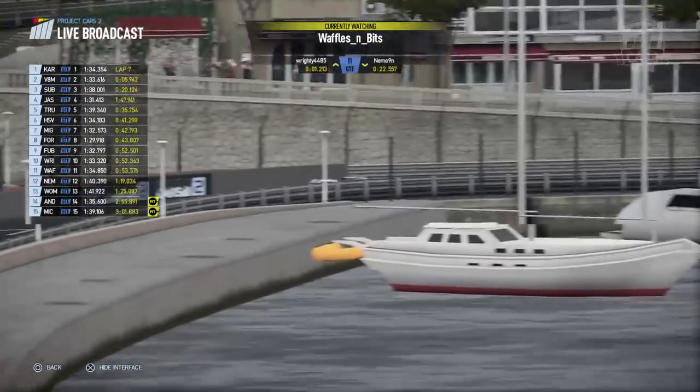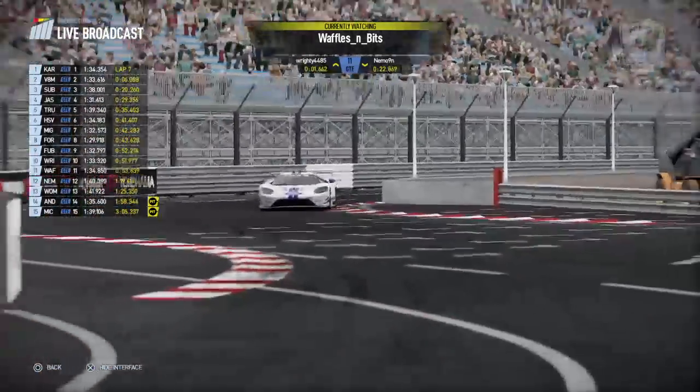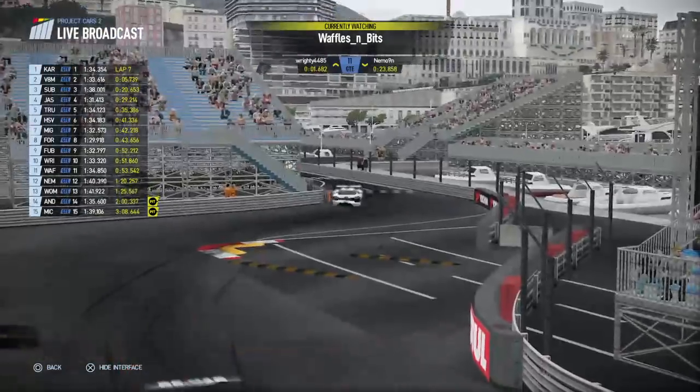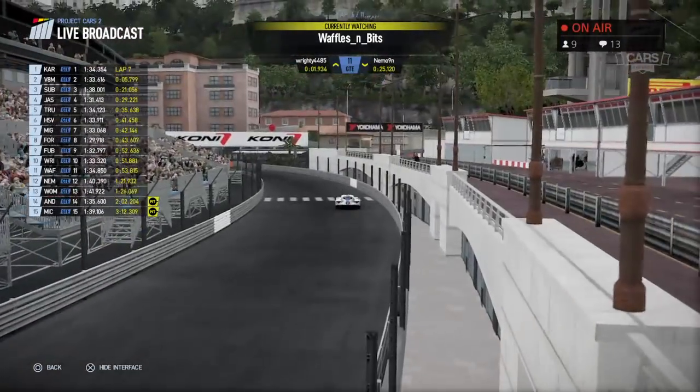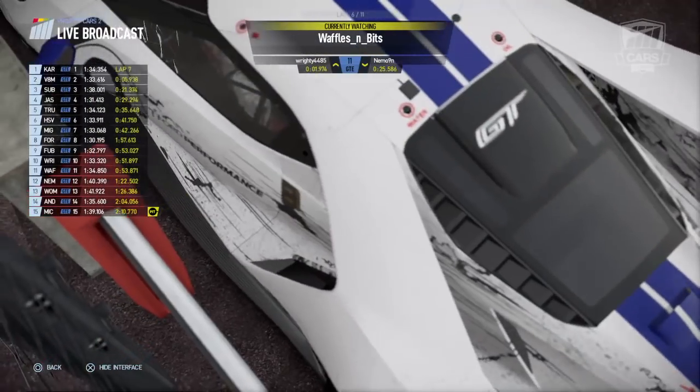So those guys who had the early crash, Formula Rocks, spinning at Portier, he'll be trying to get back on the high horse. I mean, Waffles has lost his front end there. I don't know how that happened, but oh wow! And he's parked it.